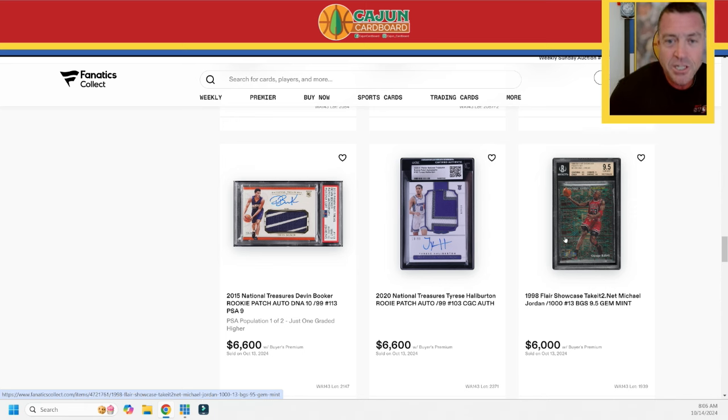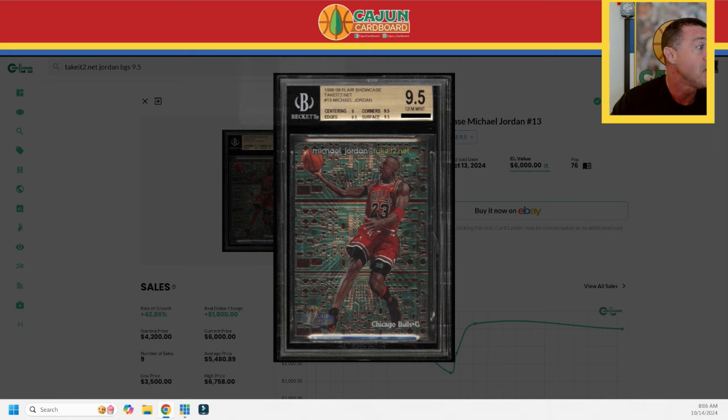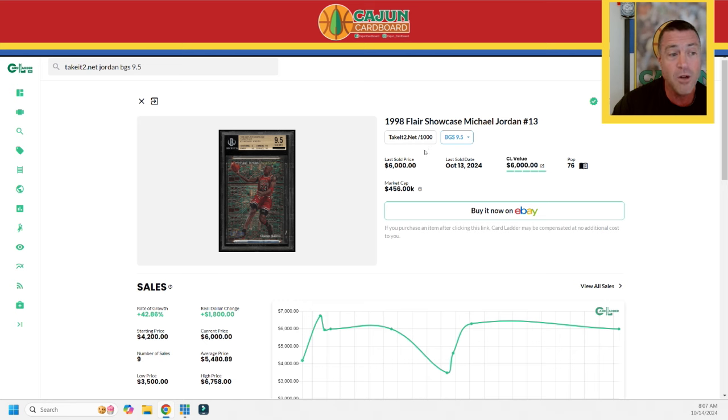Did I tell you there was a BGS 9.5 Jordan 90s insert and parallel theme? Yeah, man, here it is. Let's look it up. There it is, one of Jordan's best, one of his easiest to attain serial number cards because it's serial number 2-1000, but it's only pop 76 in a BGS 9.5.